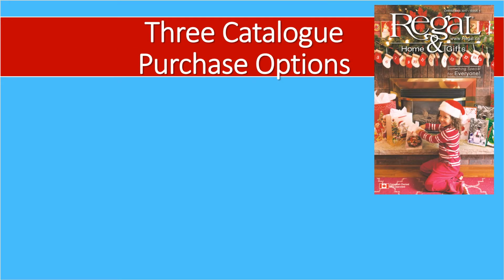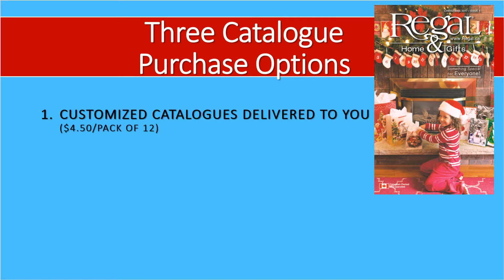So let's have a look at the 3 ways in which you can purchase your catalogs. First of all, you can have them customized and delivered directly to you. They come in a pack of 12 catalogs, so you can choose however many packs you would like to order that will be delivered to you personally. And they are at the pre-ordering discounted price of $4.50 per pack of 12, plus your shipping and your taxes.